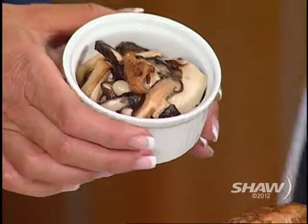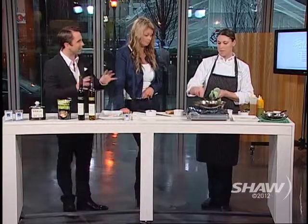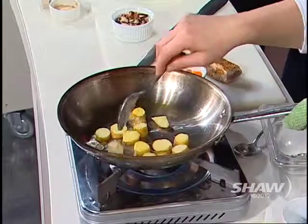Nice. And are those from the dry ones as well, or are those ones freshies that you guys have? Yeah, those ones are fresh mushrooms. Nice. This is the time of year, too, where you can get quite a few of them.